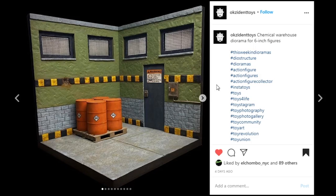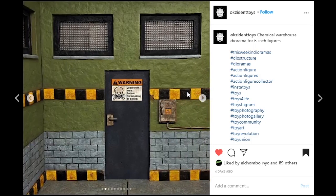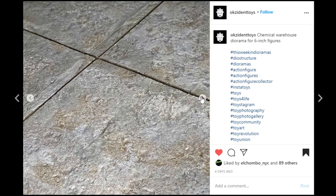Gives it kind of a stucco slash plaster, a plaster feel, and then the bricks that you've got here likely to be cinder block sort of bricks. Looks awesome. The floor looks great. You did some nice weathering on there, so it's not just a gray. You've got some dirt and dinge on there. This is a great looking piece. You painted it very nicely. Very nice presentation. Great lighting with the pictures.